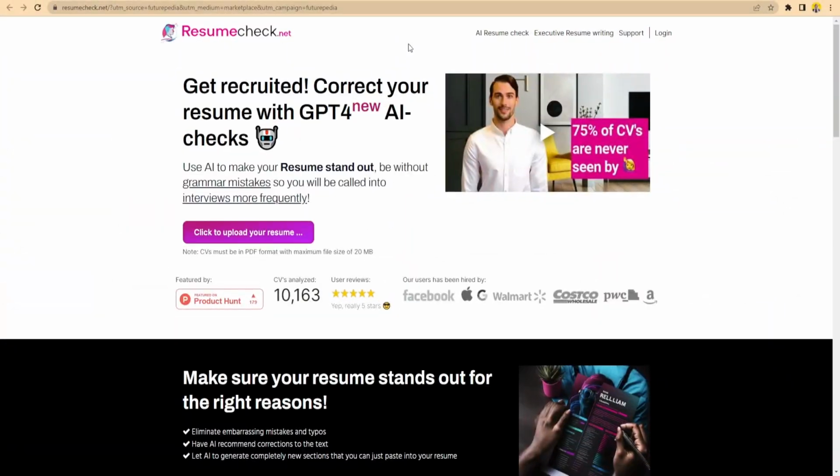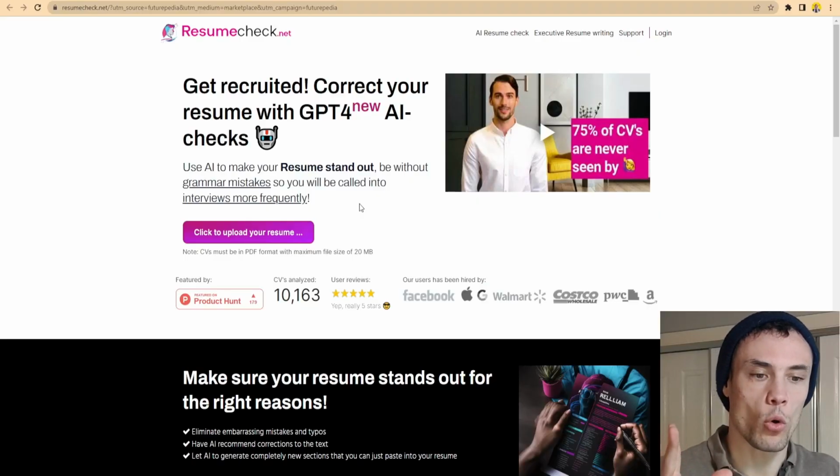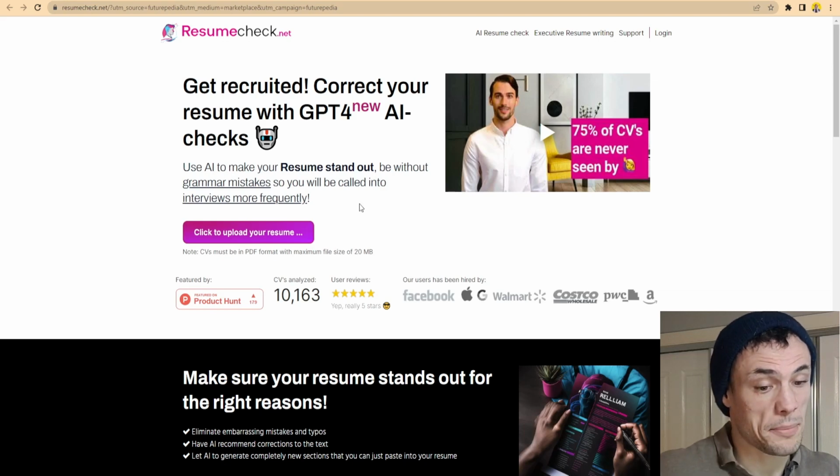We have a resume checker here called resumecheck.net. Pretty fitting, right? Get recruited. Correct your resume with GPT-4 and get AI checks. So the idea of this tool is going to help your resume stand out without grammar mistakes, so you can be called to interviews more frequently. Kind of seems like a no-brainer, pretty straightforward and simple to use, and it will restructure your resume to give you the best bang for your buck. So you might want to check that out if you're looking for jobs.